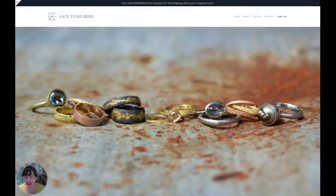A few years ago, we designed the very first website for a very cool jewelry designer in the Bay Area. And it was a lovely website, really clean, really simple, focused on the shop. And we were so excited when Kate came back to us this year to take a new look at her site and really level it up, make it more sophisticated, more elegant, really highlight the custom work that she can do.